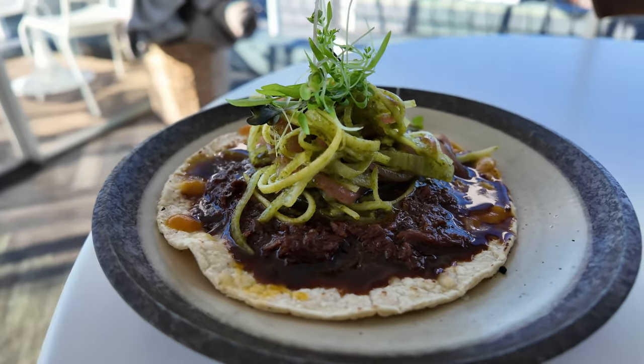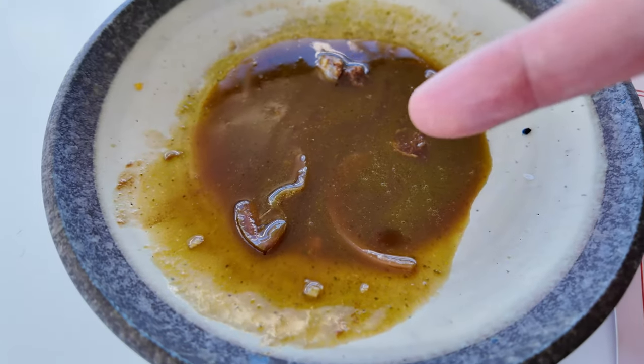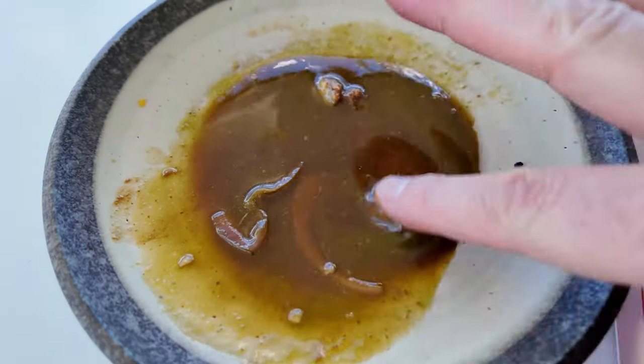The stuff on top is the daikon part of this meal. And it's delicious too. The daikon just gives it a lovely crunch, a bit more of a freshness as well. That's a very, very nice taco. And just like that, it's gone. Look at all that juice from one taco. Right there is some delicious sauce.